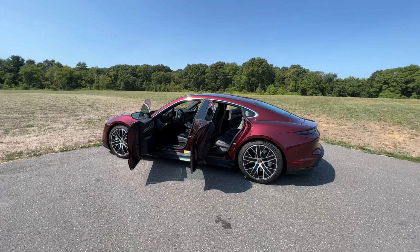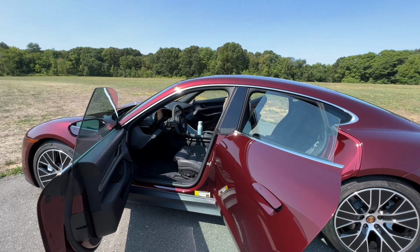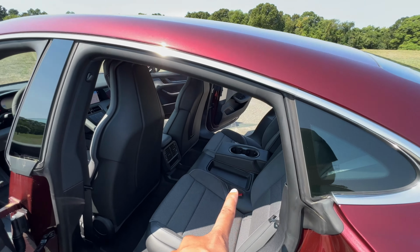All right, so before I give you my opinion on how the Taycan stacks up against the competition and how it drives, let me point out a few important daily ownership highlights that I'd love to show all of you. You have 4 cup holders, 2 in the front right there, and then you have 2 in the back right there in the center armrest.